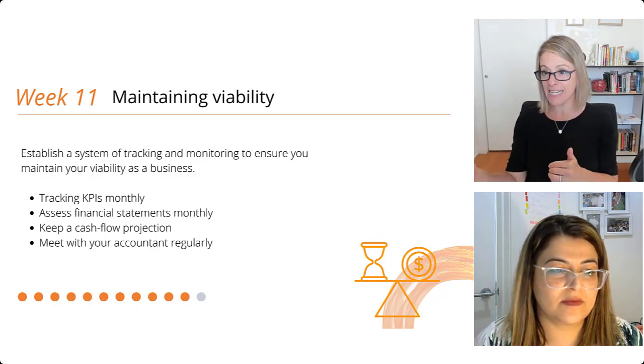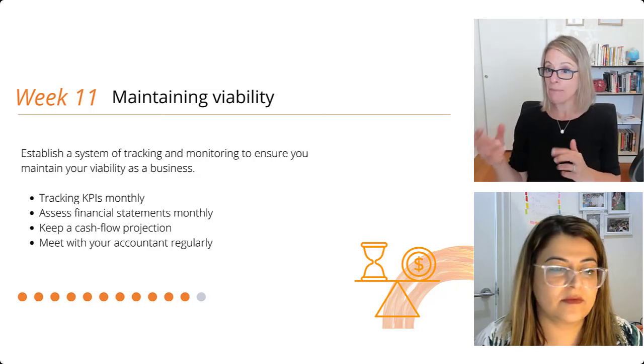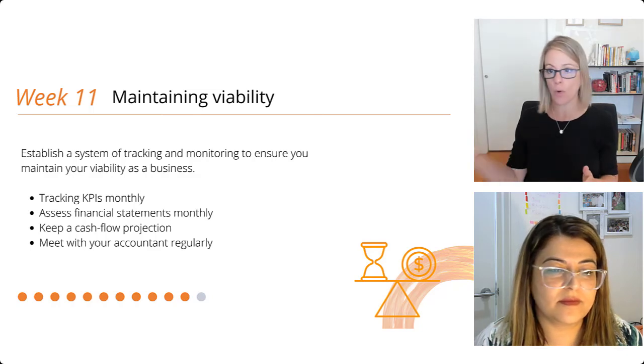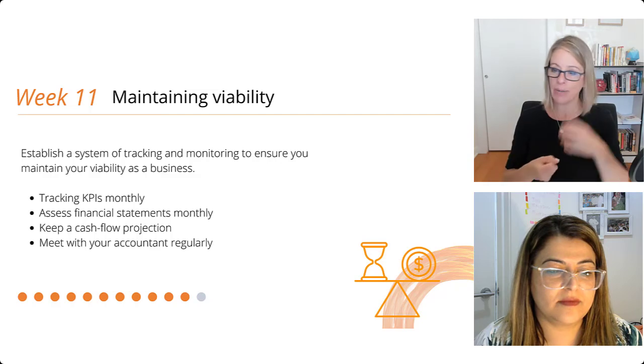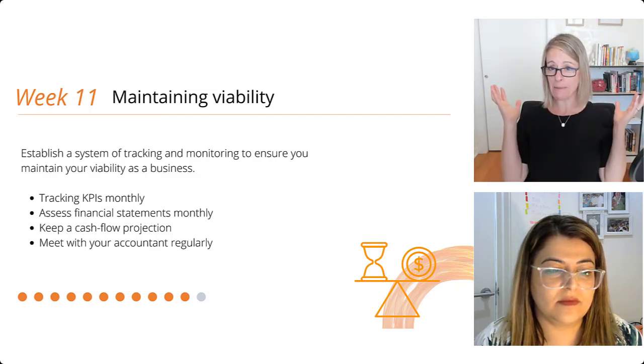Track your key performance indicators or KPIs every month. Access financial statements every month as well. Have a look at the profit and loss, etc. Keep a cash flow projection going all the time. Every now and again you get large chunks of money coming out for superannuation contributions, etc., and BAS payments, and all of a sudden you go, oh my God, there's no money left.